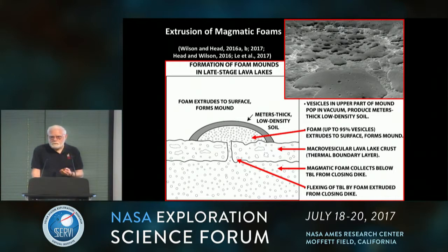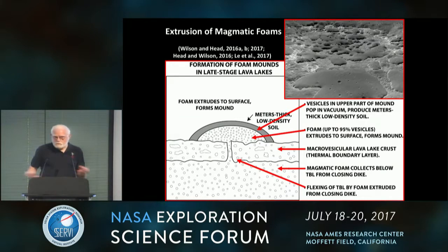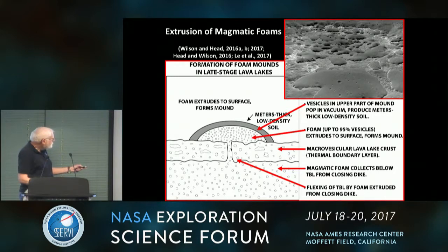Now, this foam can be up to 95% vesicles, okay? We've calculated on the gas exsolution that it can be up to 95% vesicles. And finally, what happens when you erupt this into a lunar vacuum, of course, you get vesicles. It would be really interesting to hear if there was an atmosphere, but you get significant popping of bubbles in a vacuum, which produces a meters thick low-density soil, which may explain, partly at least, the morphological characteristics and the physical properties of these things.